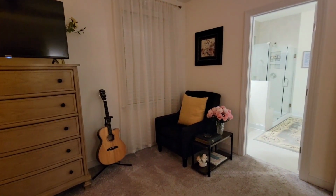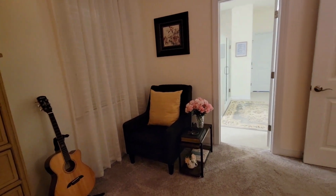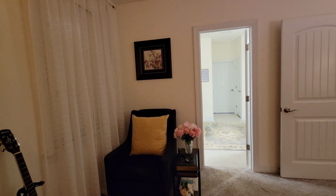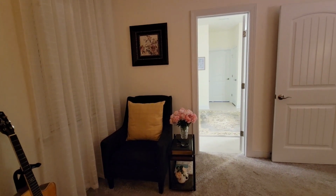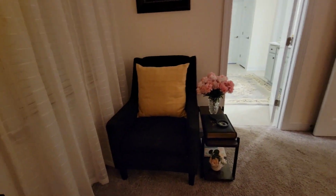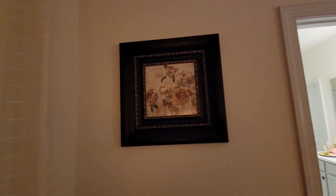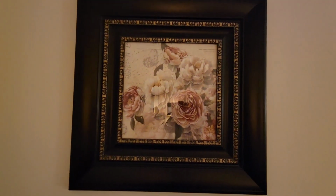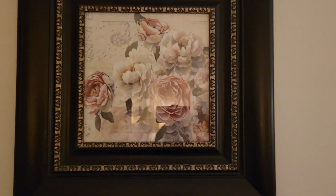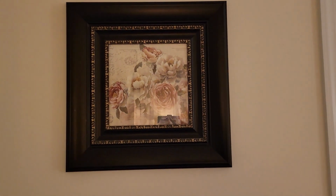And then here's my little reading area. This is where I sit in the mornings to just read. I read my Bible in the mornings. I might pray. I might just drink my coffee, turn on the Flintstones and listen to the Flintstones. Very cute little area with a cute painting. I really like that. I think that's super cute. Y'all see that? My daughter purchased that some years ago, and I just really love it.